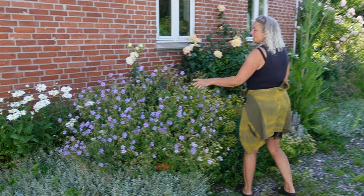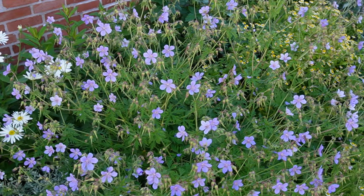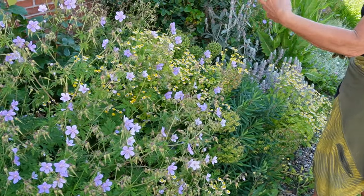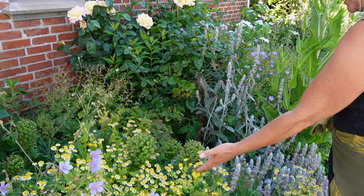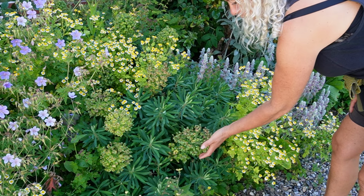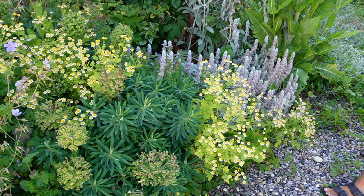So it's geraniums and these marguerites, I don't know, margarita in Danish. Actually, I should know this one. And these amazing geraniums that are self-seeding everywhere. And roses and martrem, and a really interesting euphorbia that I got from a man in the village close to us. I love this, and it has been self-seeding, so I'm allowing the seeds and hoping that I get more because I want it all over the place.